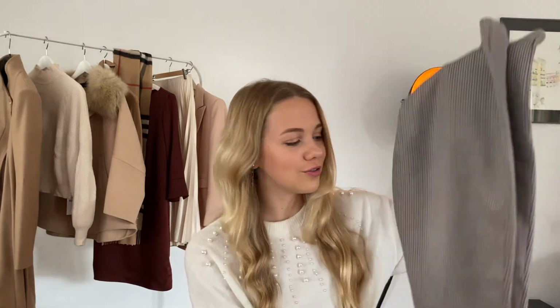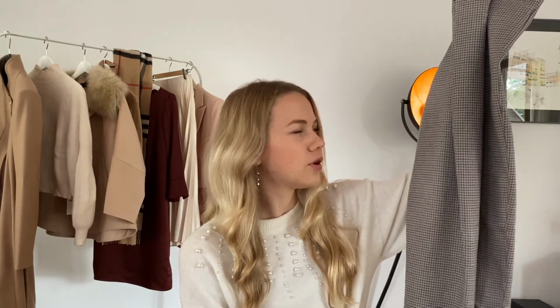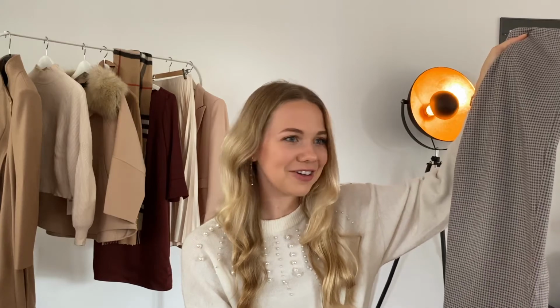I also have a pair of patterned leggings, also from Zara, are these. I've worn these a couple of times with the jumper that I'm currently wearing. I find that is a really great and classic look. They have this beautiful dog tooth pattern, and I find these are like the most classic autumn pattern you can get.